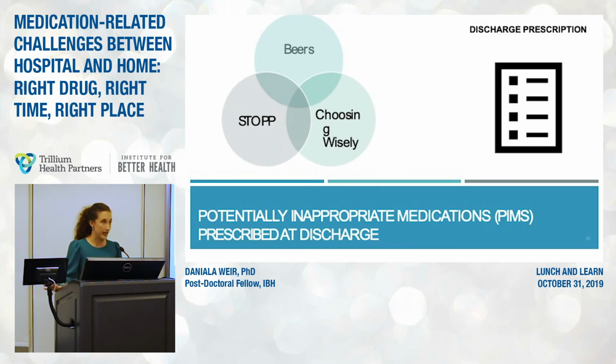So potentially inappropriate medications, or PIMs, prescribed at discharge were measured using the Beers, STOPP, and Choosing Wisely criteria. And these are medications that are defined as those that have a greater risk of harm than clinical benefit in those who are 65 years of age or older, and they could potentially be replaced by a safer alternative treatment. So in this study, I distinguished between potentially inappropriate medications prescribed at discharge that were continued from the community, as well as those that were newly prescribed during the hospitalization and then prescribed at discharge. Does that make sense to everybody, what potentially inappropriate medications are, how they're measured, just based on what was in the discharge prescription, based on those criteria?